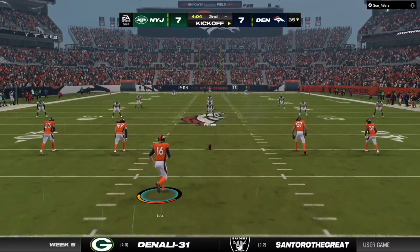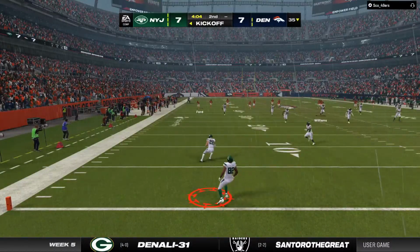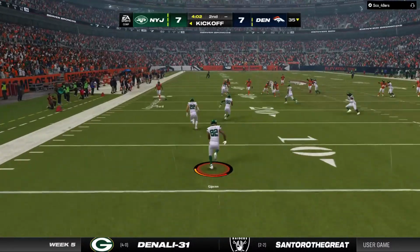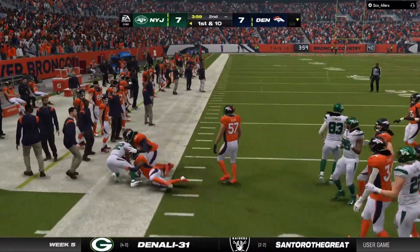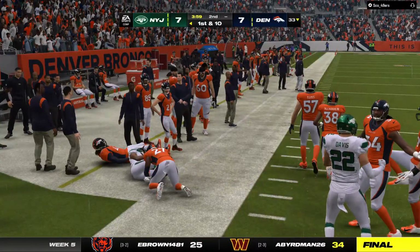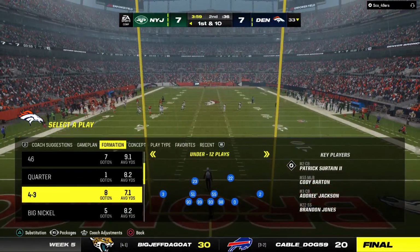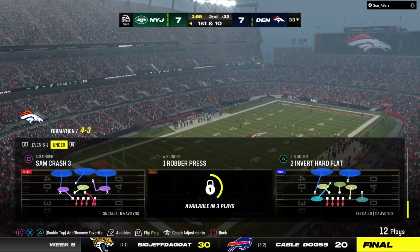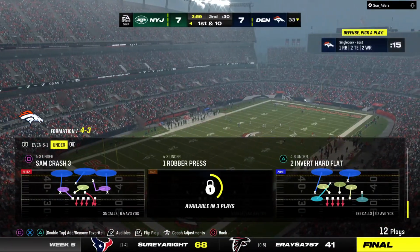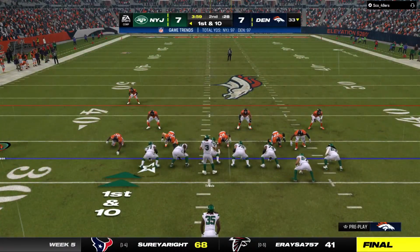So I'll leave it at 7 now as they kick it away. Oh, a dangerous return man showing it here. And he'll have this past the 30 prior to going out of bounds. Jets offense coming up now to start their next drive.